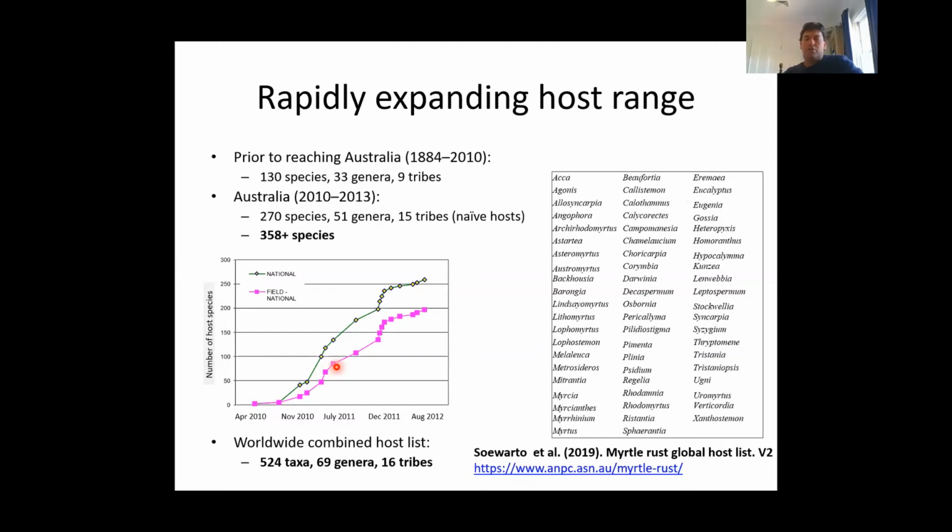Prior to myrtle rust coming to Australia, there were about 130 species that were known to be susceptible. A lot of these were determined through some collaborative work with Brazil and Australian researchers who took seed of Australian Myrtaceae over to Brazil to see how susceptible it was. And once we got myrtle rust into the country, with all these naive hosts that hadn't experienced myrtle rust before, the host range literally blew up overnight. Within a couple of years, we doubled the host range.